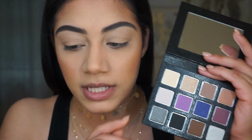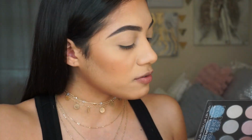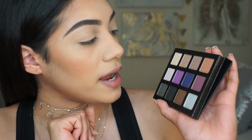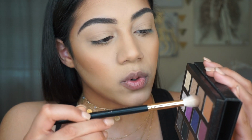Super, super cute. And I'm also going to be using the BH Cosmetics Foil eyeshadow palette. I'm really intrigued by this one because they're all foil shadows and I love foil shadows. For my transition shade, I'm going to be using this brown shade right here. So I'm just going to be using my Morphe R40 brush.